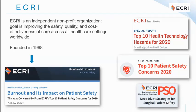One of the ones that I want to refer to is burnout. By the way, the top 10 health technology hazards, we will delve into in a lot more detail in webinars 4 and 5. Burnout was one of the topics that they refer to, where it came in number 3 as one of their higher concerns. I think it's a really valid perspective. And studies show that burnout has a consistent negative relationship with safety and quality.